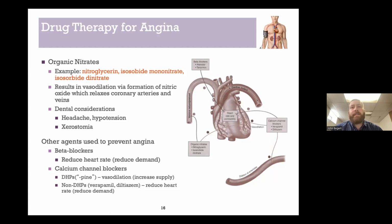You can use as-needed nitroglycerin for, say, exercise-induced angina. Like if people know I need to exercise to increase my cardiovascular health, but every time I exercise, my chest hurts, folks can be prescribed as-needed to prevent that from developing. And so they may need that in the dental chair as well. It can also cause dry mouth. So that would, again, lead to down the road dental procedure or dental issues.